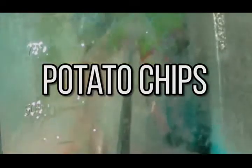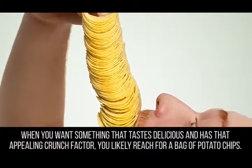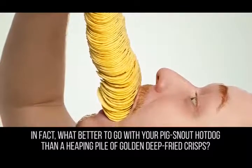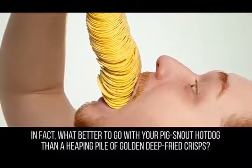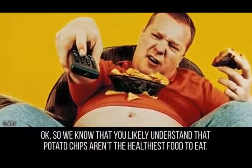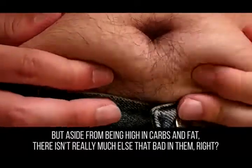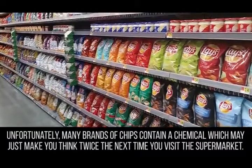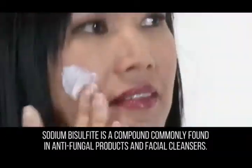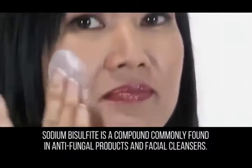Potato chips. When you want something that tastes delicious and has that appealing crunch factor, you likely reach for a bag of potato chips. In fact, what better to go with your pig snout hot dog than a heaping pile of golden, deep-fried crisps? Okay, so we know that you likely understand that potato chips aren't the healthiest food to eat. But aside from being high in carbs and fat, there isn't really much else that's bad in them, right? Unfortunately, many brands of chips contain a chemical which may just make you think twice the next time you visit the supermarket. Sodium bisulfite is a compound commonly found in antifungal products and facial cleansers.